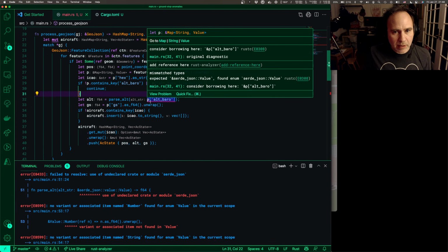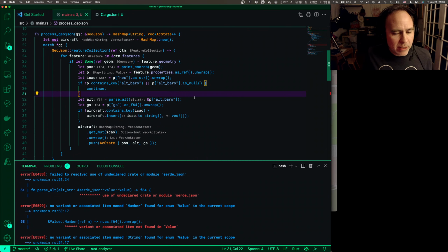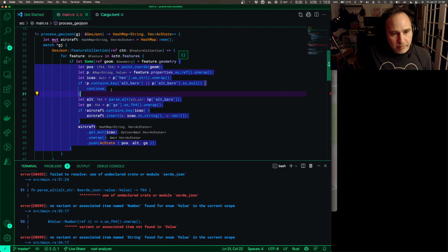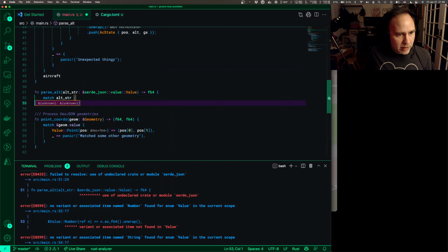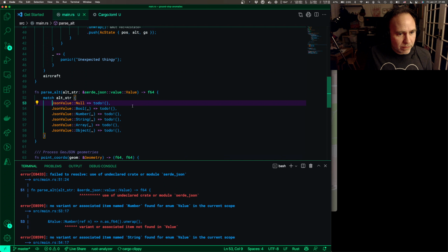Otherwise, parse it. The alt_baro property can be either a string, like ground, or it can be a number. So we call parse alt on whatever it is, which is a serde JSON value. And this is some leftover old code for when it is a different type. So let's get rid of that, and let's let Rust Analyzer fill in all the stuff.